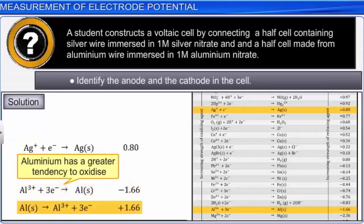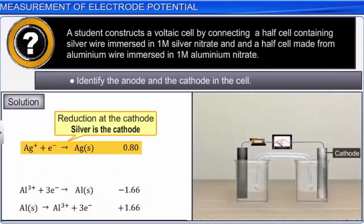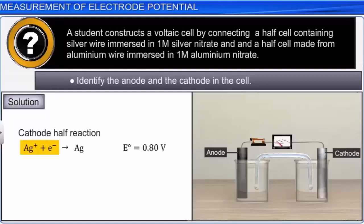Since reduction occurs at the cathode, silver will be the cathode in this voltaic cell. Aluminium must be the anode, since oxidation occurs at the anode. Now that we've identified the anode and the cathode, writing the half reactions is easy. At the cathode, a silver ion gains 1 electron to form silver metal. The value for the standard reduction potential is plus 0.80 volts. At the anode, aluminium metal loses 3 electrons to form an aluminium ion.